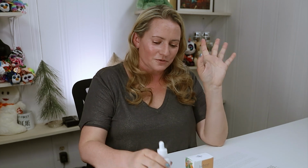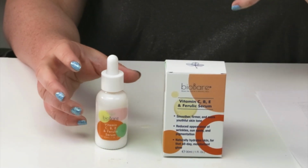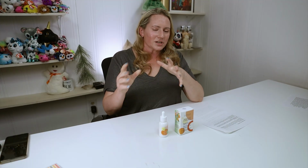Okay, so let's get to price. So this is the full size, 1 ounce, 30 milliliters. I bought this for, I think it was $50. It's on sale frequently. The list price is $69. If you see it listed for $69, don't buy it and check back in a few days because it seems like this brand frequently has sales. So don't spend $70 on it if you can help it because it will be on sale again.